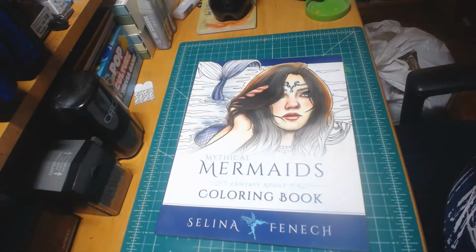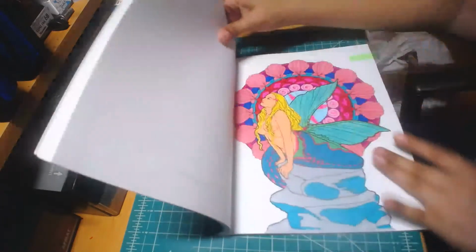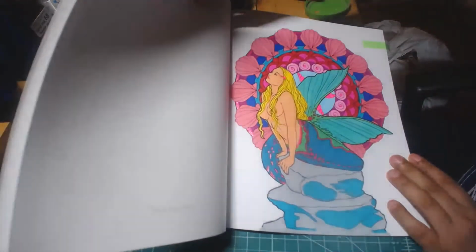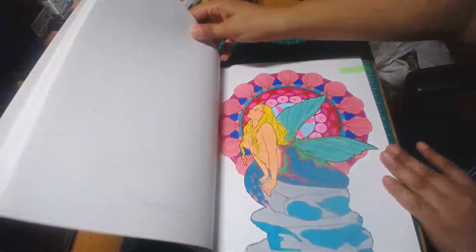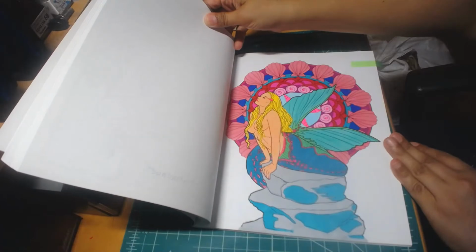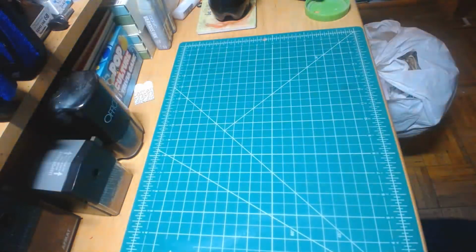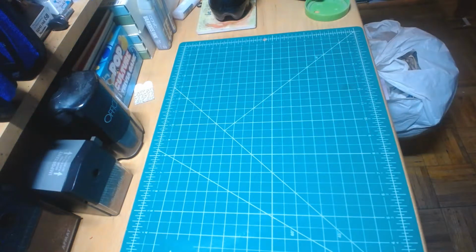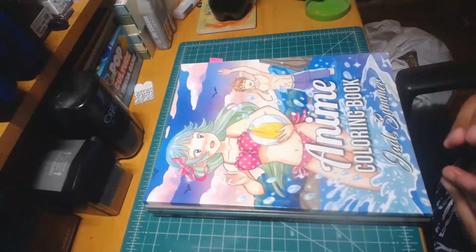Mythical Mermaids coloring book by Selena Finneck. We did this one. I think they crank it out because they are a group of artists, and they all go under one brand. These are the last of the month's finished pages, and then I have 3 WIPs I'm working on.